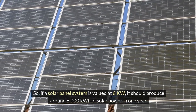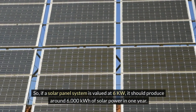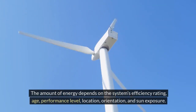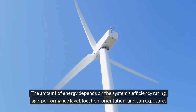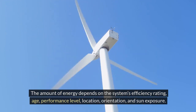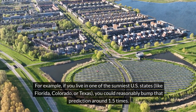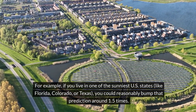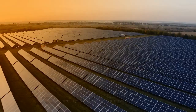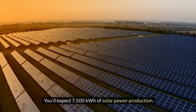So, if a solar panel system is valued at 6 kilowatts, it should produce around 6,000 kilowatt-hours of solar power in 1 year. The amount of energy depends on the system's efficiency rating, age, performance level, location, orientation, and sun exposure. For example, if you live in one of the sunniest U.S. states, like Florida, Colorado, or Texas, you could reasonably bump that prediction around 1.25 times. You'd expect 7,500 kilowatt-hours of solar power production.